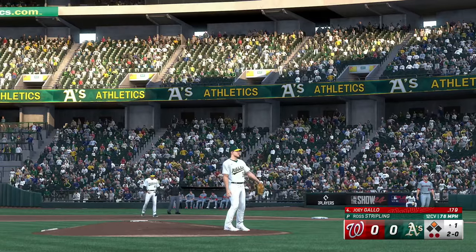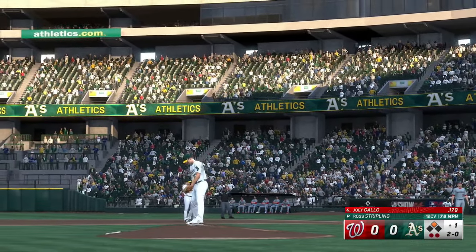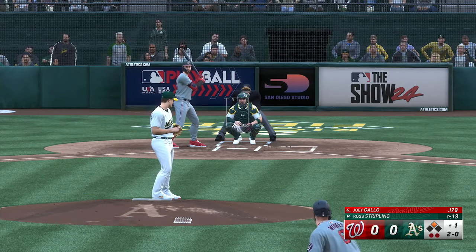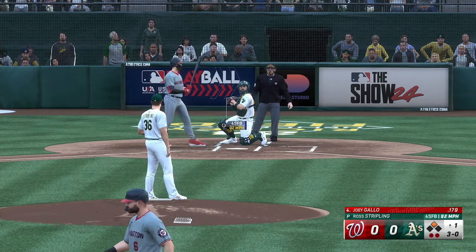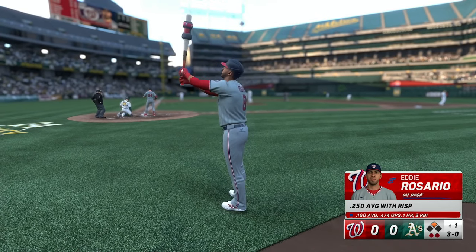Just missed. Well, no need to go right at this guy. First base is open. He can hurt you. So make him expand his zone. If he doesn't, give him a walk. Left-hand batter waits. That one misses. And now 3-0. Eddie Rosario in the on-deck circle for the Nats.